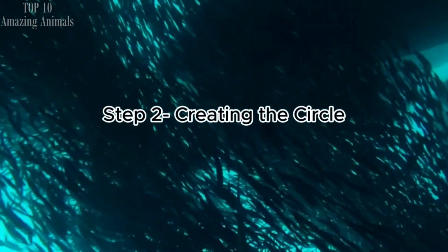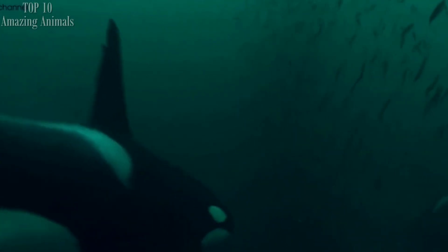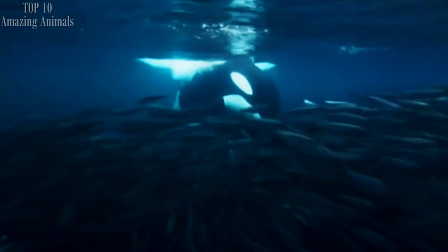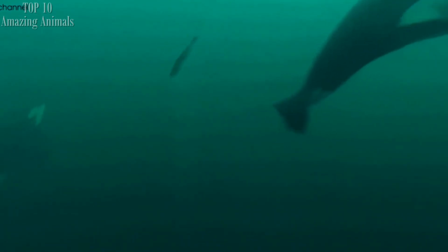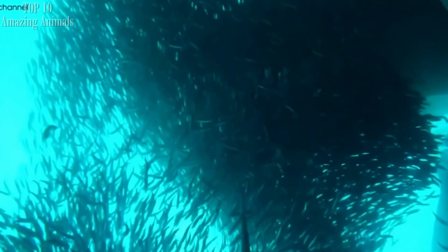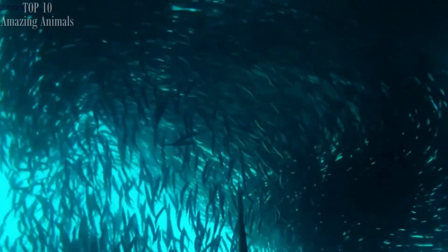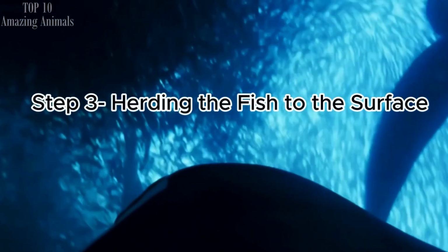2. Creating the circle. The killer whales cooperate to form a complete circle around the school of fish. They swim in an arc, staying close to each other to ensure there are no gaps for the fish to escape. The tighter the circle, the more the fish are compressed and the easier they become targets for the upcoming attack. 3. Herding the fish to the surface.